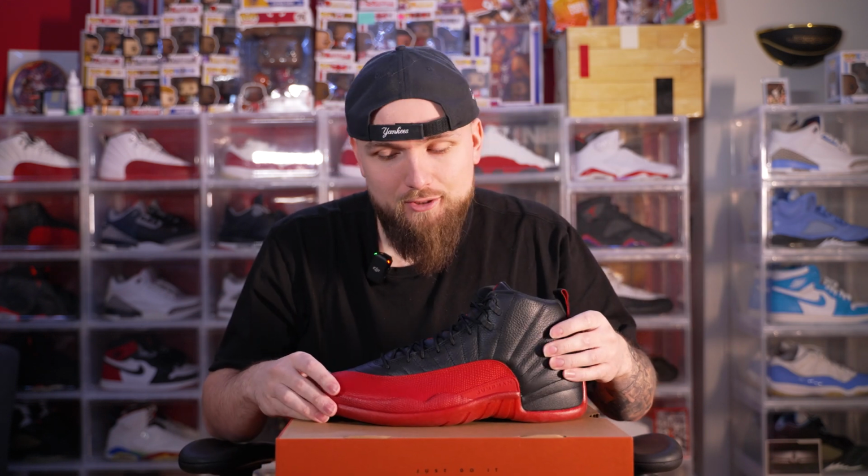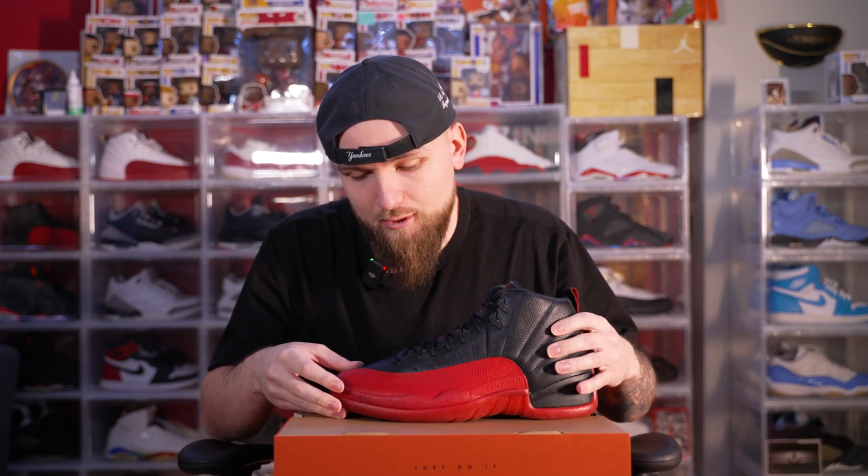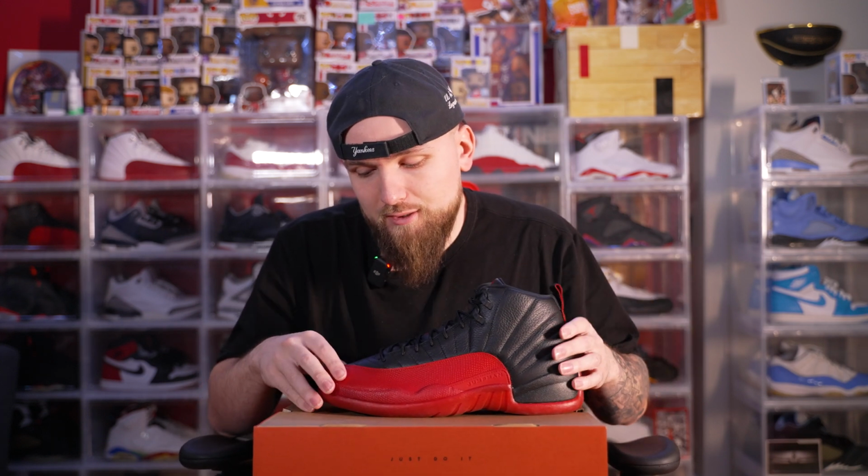So far, these in the metallics, and it looks like we're gonna get a trend of shoes being hard to get all year. The metallics, the black hats weren't too tough to get, but those still sold out. And the cement's coming up, the UNC reimagined, stuff like that. Looks like they're gonna sell out.